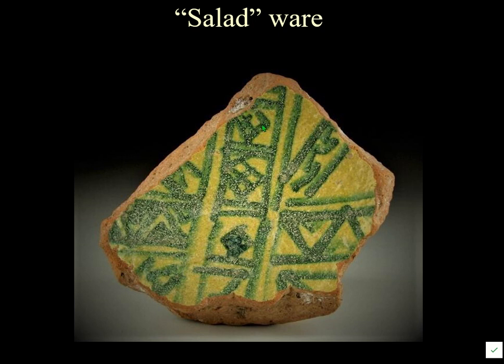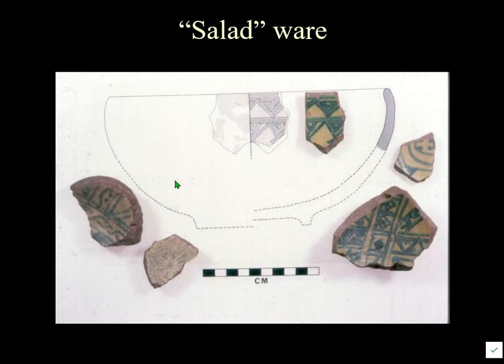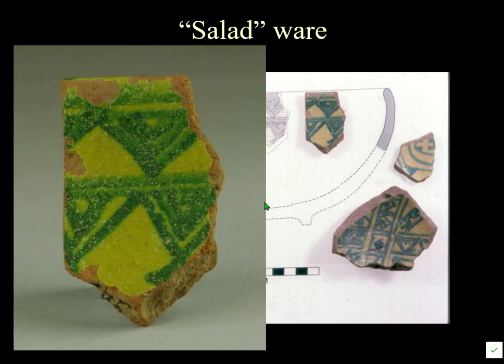So this has a slip, it has inglaze green, it has tin in the glaze, and is a bit complex to turn into a type name. So green and yellow seems kind of dull, so we kept calling it saladware. Partly so I can complain about salad cream, I think. And here's another one of the forms. And this is the color. I'll keep showing you what it looks like.